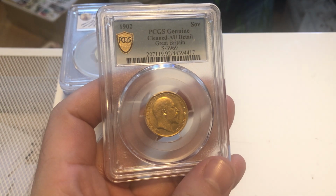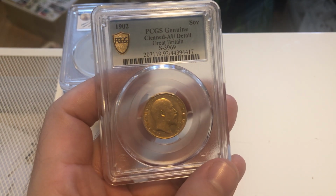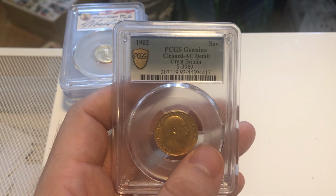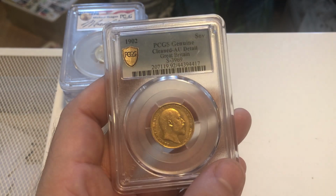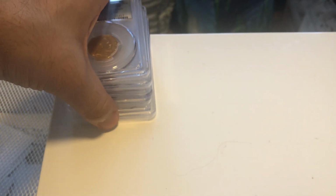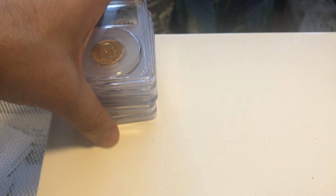I made a bit of a schoolboy error on this one, so this came in, and I'm jumping up and down. I was like, is it a matte proof? No, it wasn't a matte proof. I went by the code. Apparently the code is the same for both, but I don't really deal with many PCGS coins. As everyone knows, I grade via NGC.